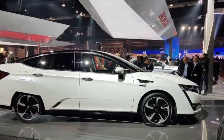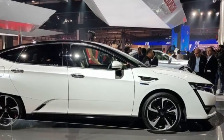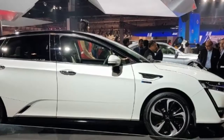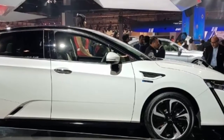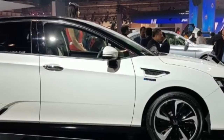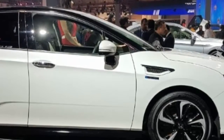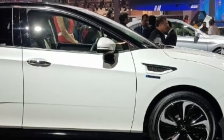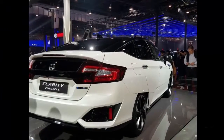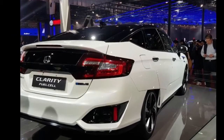The Clarity FCV is powered by an AC synchronous motor which generates 174 PS of power and 300 Nm of torque and is paired with a single-speed, direct-drive transmission. It draws power from a combination of a 103 kW hydrogen fuel cell and a 346V lithium-ion battery. The hydrogen fuel cell is a proton exchange membrane fuel cell which has an output of 103 kW and a capacity of 33 liters. This version of the sedan has a fuel tank, compressed gaseous hydrogen, capacity of 141 liters and has a claimed range of about 700 kilometers.